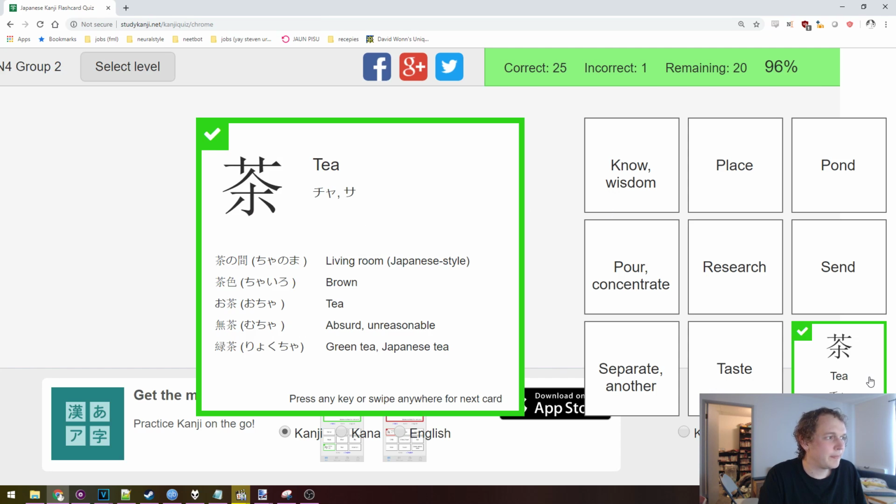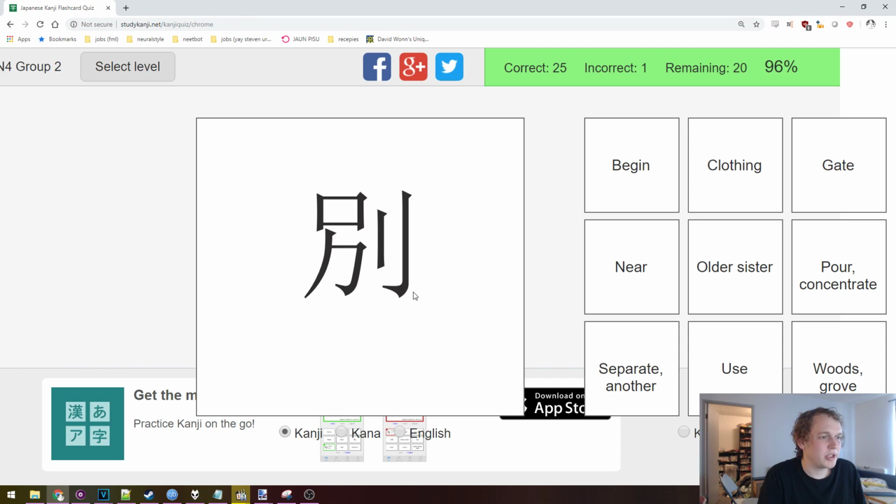Sure, this is tea. We saw it earlier in chairo, tea colored, right here, chairo. And then ocha is the actual tea that you would order. Ryokucha is your green tea. Mucha, like no tea, is absurd or unreasonable. And then the tea span, your cha no ma, is apparently your living room. So that's kind of cool. The place where you eat tea. Oh, I should have talked about the compound breakdown of tea, because the one on the top is actually very useful to know. This is separate or another.